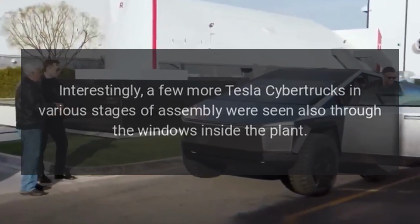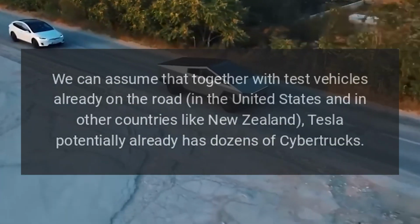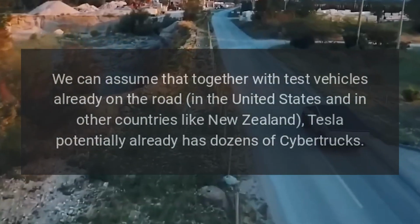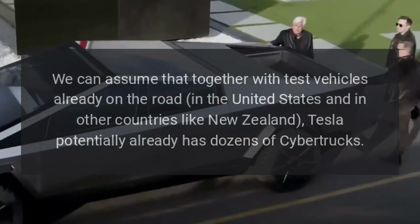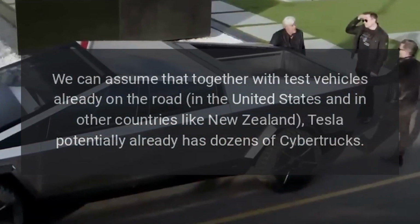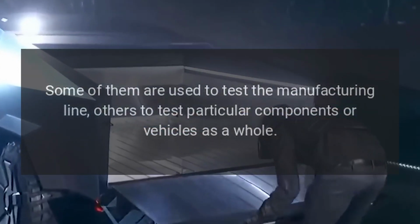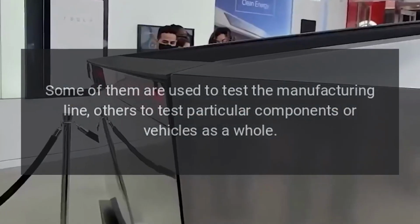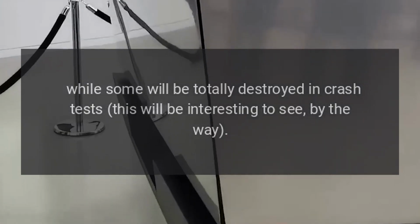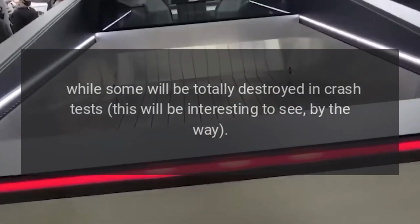Interestingly, a few more Tesla Cybertrucks in various stages of assembly were seen also through the windows inside the plant. We can assume that together with test vehicles already on the road in the United States and in other countries like New Zealand, Tesla potentially already has dozens of Cybertrucks. Some of them are used to test the manufacturing line, others to test particular components or vehicles as a whole. While some will be totally destroyed in crash tests, this will be interesting to see, by the way.